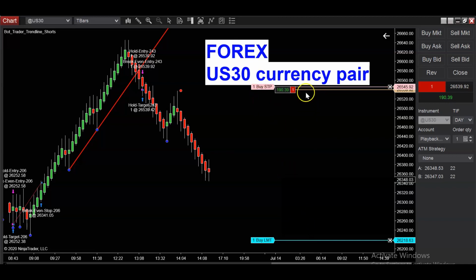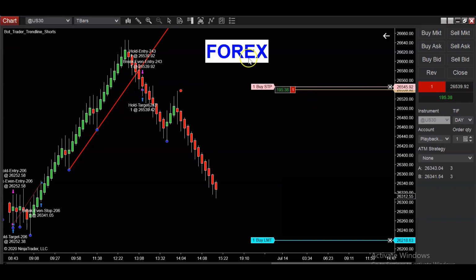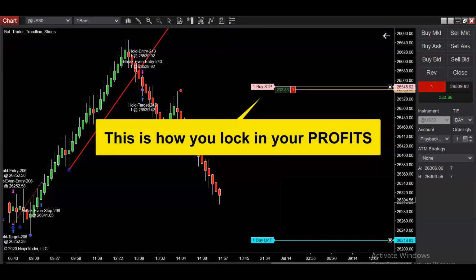You just drop it on the chart. I know it's a little bit hard to see. Let me get this out of the way here. Let me get both these out of the way here, okay? And now you can clearly see, I've moved the stop. The stop used to be up here, all the way up here, and now I've moved it down here. Does that make sense? Basically taken 100% of the risk off of this trade.